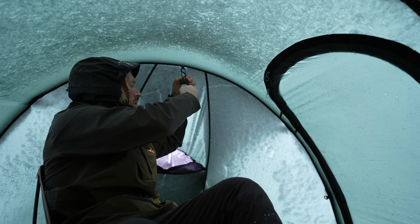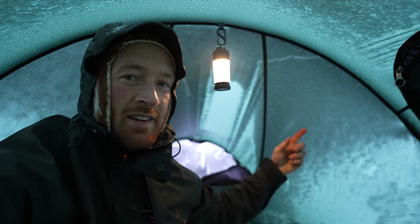Starting to get dark, we'll get some lighting going in here. The temperature's dropped too, so none of the snow is melting now. You can see it's just completely encasing the tent. I'm tempted to go outside and just film the tent a little bit. It's brutally cold out there, but you know, it looks so cool. I think I'll go out and then we'll get dinner on.